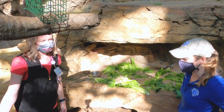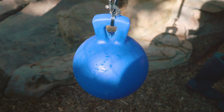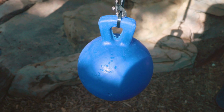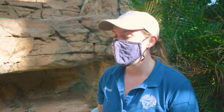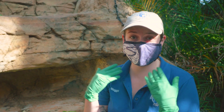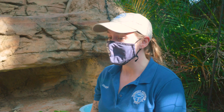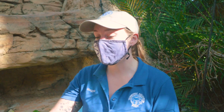I see a ball right here. Does that have to do with something that they... Yeah, so that is what we call enrichment. For kids at home, basically, sometimes when you are a little bored, maybe you might pick up a new game. We like to do that for our lemurs, so we want to make sure that they don't feel bored. We want to make sure that they have plenty of options of things to do. In the wild, they're constantly roaming and finding new things. So we like to put new things in here for them to explore. So that's what this ball is.